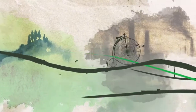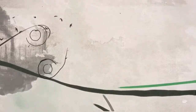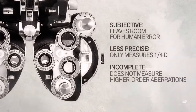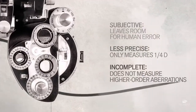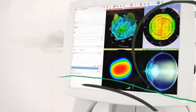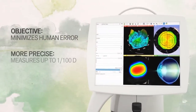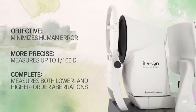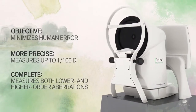For over 100 years, measurements of the eye have been captured by subjective tools and rely on measurements of less precision. With the iDesign system's wavefront guided correction, treatments can be more objective, measure with greater precision, and capture lower and higher order aberrations, the small optical imperfections that are unique to each patient.